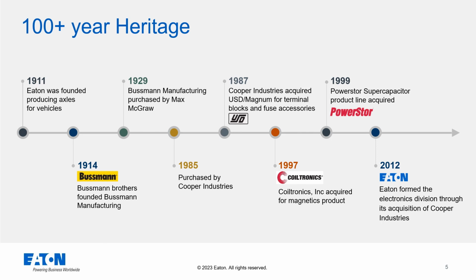Our heritage. It all started with axle manufacturing in 1911. Over the years, Bussmann, then Cooper, Magnum, Qualtronics, and PowerStore became part of Eaton Corporation. Then in 2012, the Eaton Electronics Division was formed. The supercapacitor business, which is the topic of today's presentation, came from acquiring PowerStore.